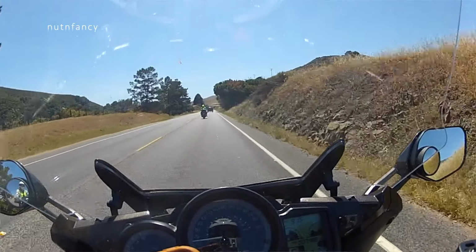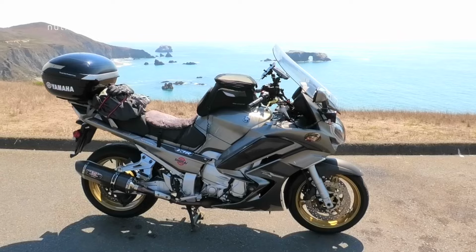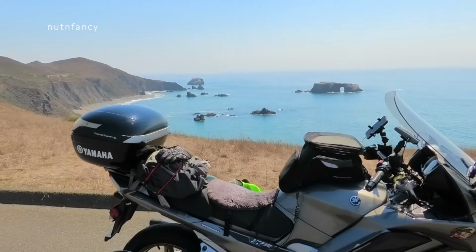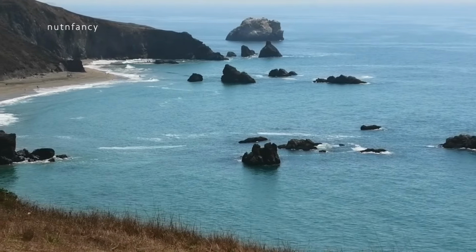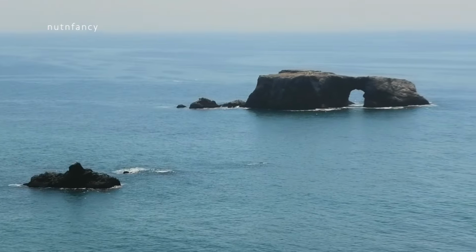All right, time to start wrapping it up. The Nutnfancy Yamaha FJR1300 review right next to the Pacific Ocean on this beautiful summer day. Lots of people enjoying the sights, having a great time.